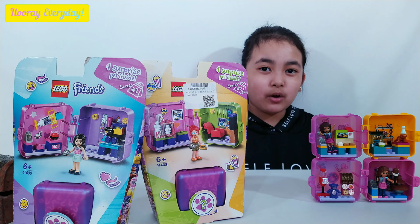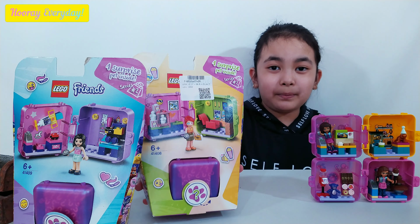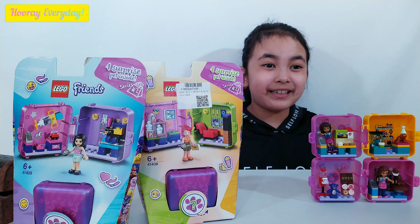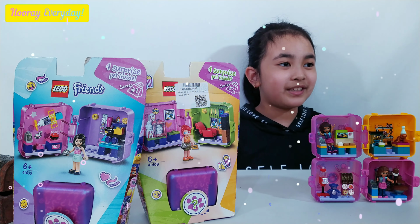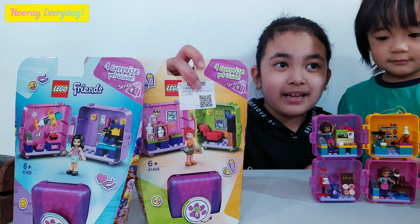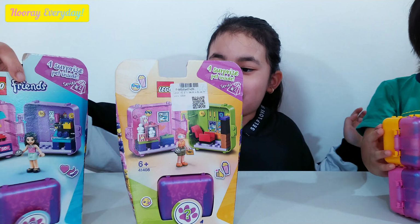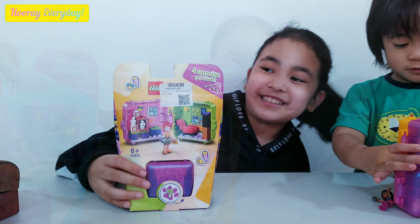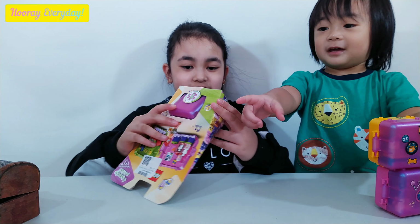So today we are going to open this Lego Playcube with my brother. Come, Coco! So this is Mia's Cinema. Okay. And then this is Emma's Play Store. Start! Start! Let's open it.